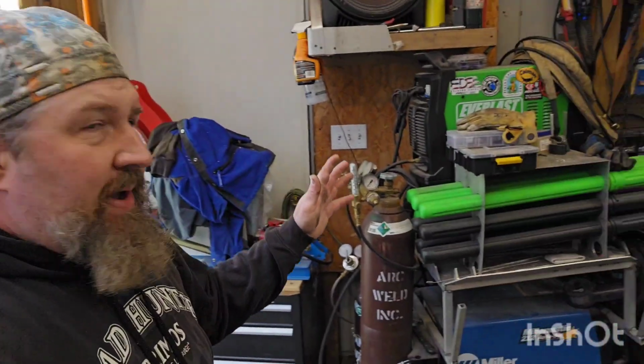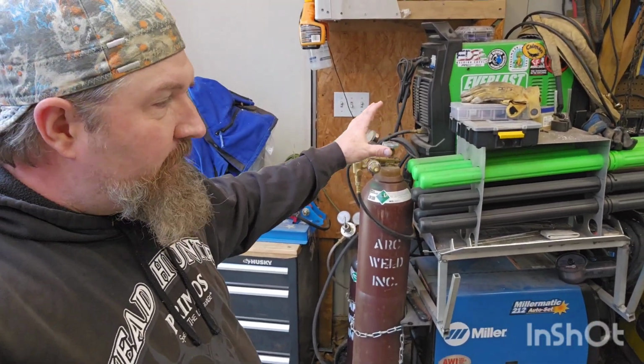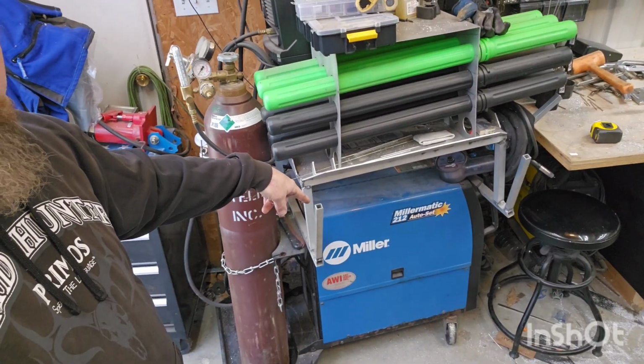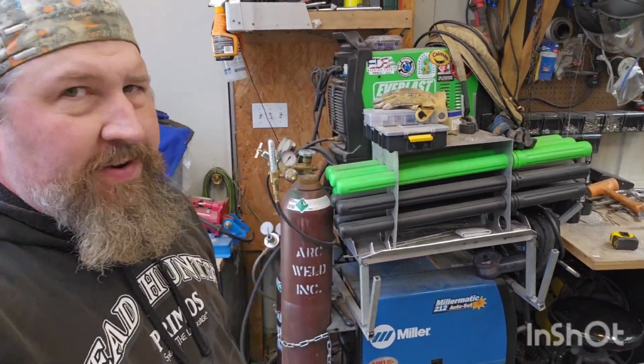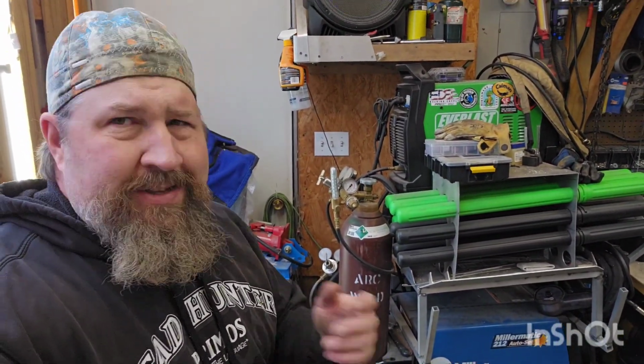As far as my machines go, I have my Everlast TIG, Power TIG 255 with a water cooler. I have my Millermatic 212 on the ground here, the transformer unit that just rolls around. And I just kind of threw this shelf together to be able to hold my TIG rods and my TIG setup. But there's more, okay?